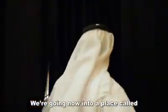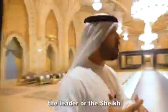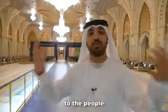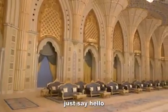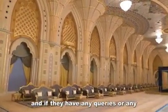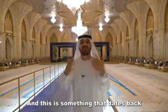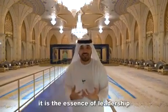We're going now into a place called the Barza, and it's when the leader or the sheikh opens up his majlis or his sitting area to the people. That is where people would visit, pay their respects, just say hello. If they have any queries or any concerns, they would raise it to the leader. And this is something that dates back to the very beginning of the UAE. It is the essence of leadership.